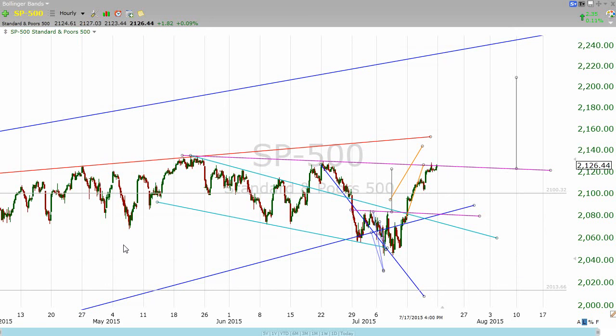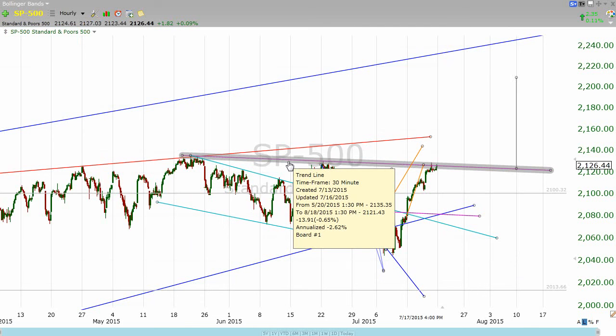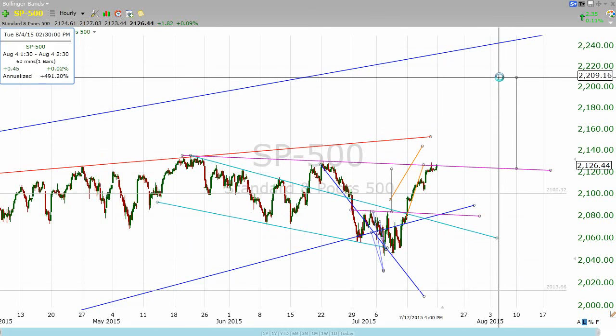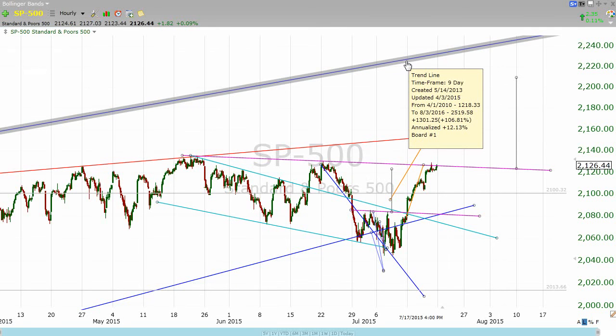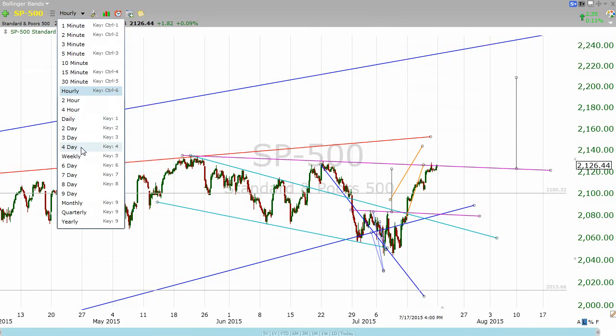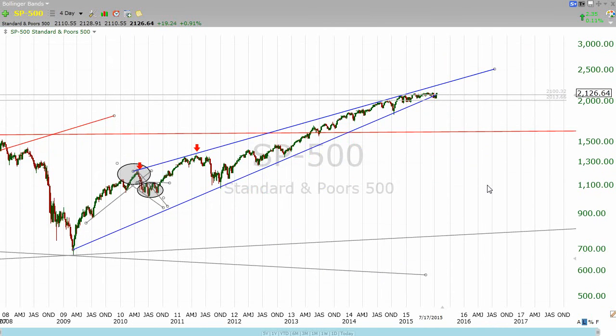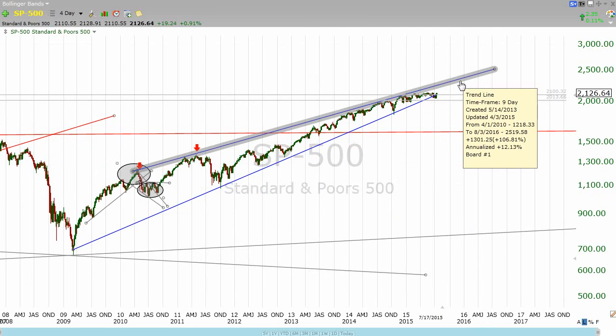So let's go into this week with an open mind, but with a little bit of advance notice that maybe we're dealing with yet another inverted head and shoulders pattern. And if we are, and we end up breaking out over it, then we've got a nice target of 2210, not 2020. What was I thinking? 2210. And just for jollies, we've got a rising line up here that has been fairly long-term resistance, as you can see here on the 4-day chart. It would be nice if we could see the S&P actually reach up for that line.